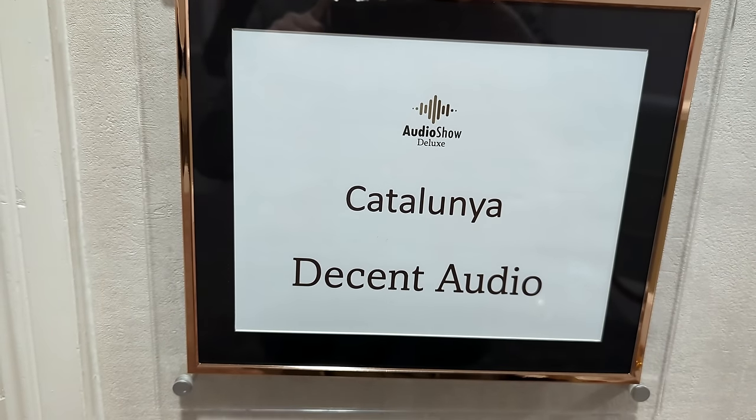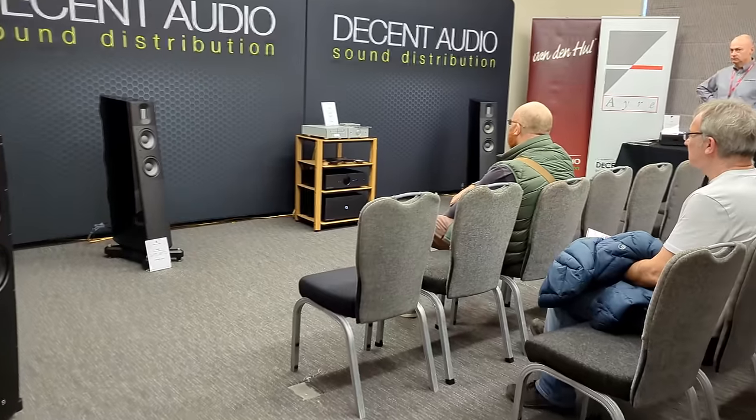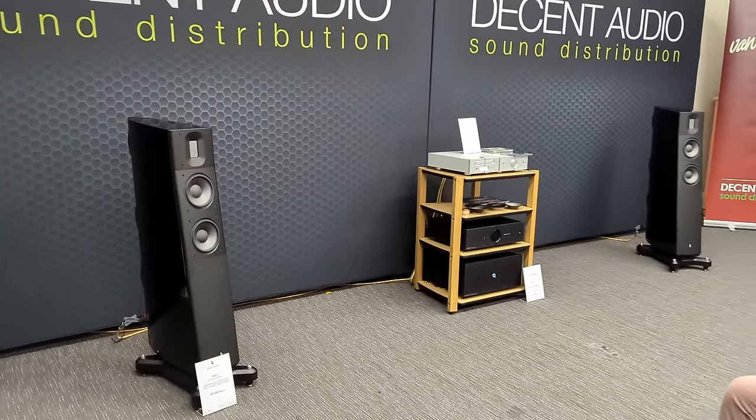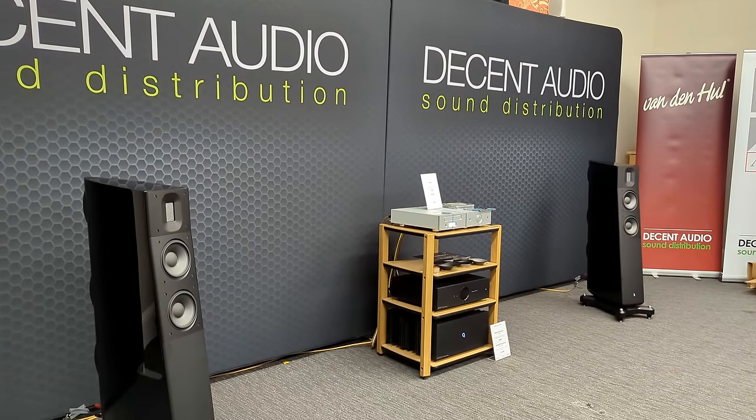Other highlights for me included the Decent Audio Room, which was absolutely terrific, with a pair of speakers I'd not heard before by a company called Rado Acoustics. Yes, their loudspeakers were £40,000 a pair, but it is the Audio Show Deluxe after all.